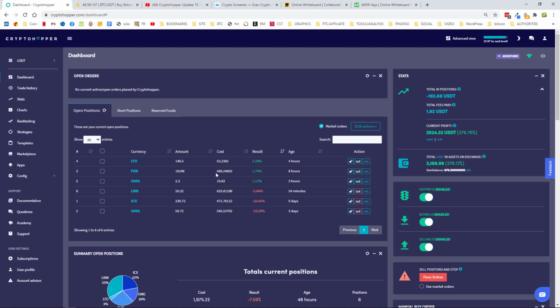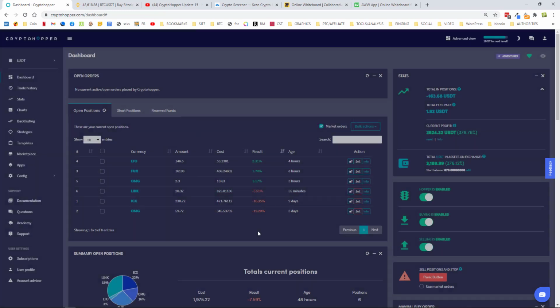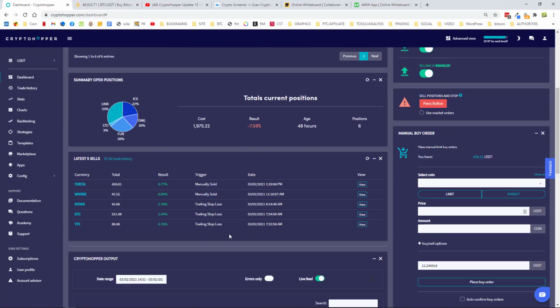I mean, imagine yesterday, this, there. Yesterday, that was something like minus 15%. Now it's plus 1.74%. And it's going to be a bigger profit. Have a look at that top one. That's only a $1.78 profit because it's a smaller position. $53. It's worth $55 if I sell it now. Alright. So all these little trades coming in.